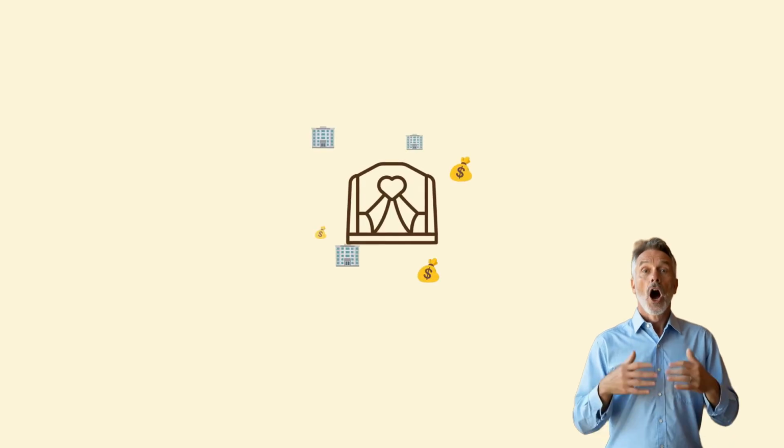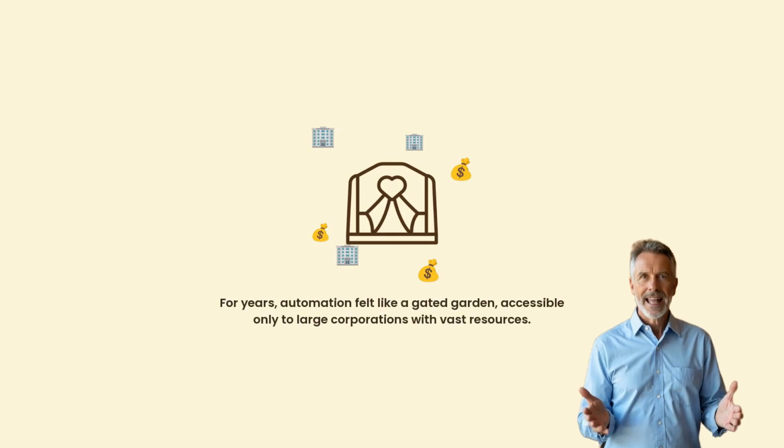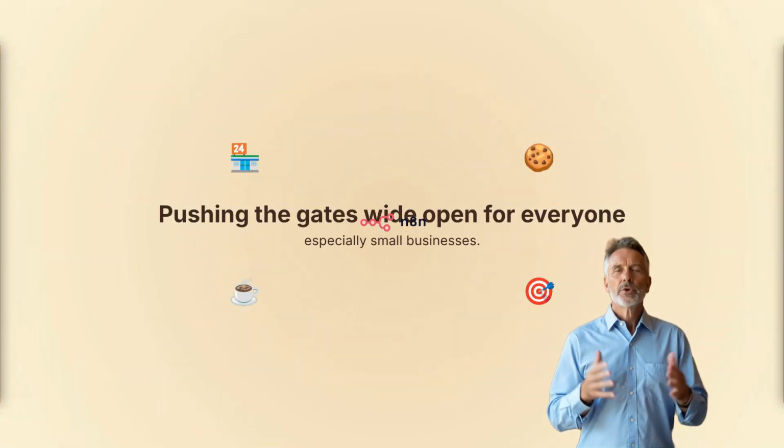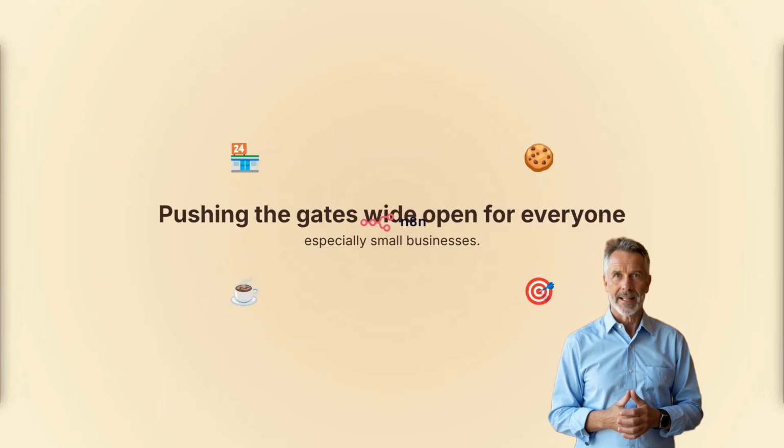For years, automation felt like a gated garden, accessible only to large corporations with vast resources. But N8N has dramatically changed this landscape, pushing those gates wide open for everyone, especially small businesses. Your primary investment here isn't money, but rather your time, which N8N helps you reclaim.